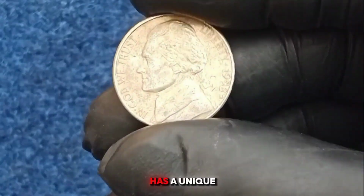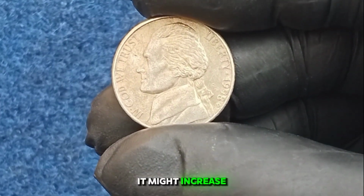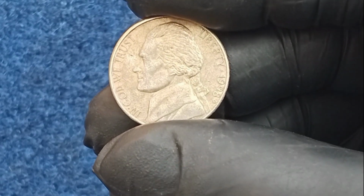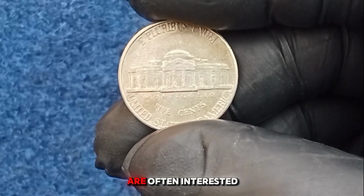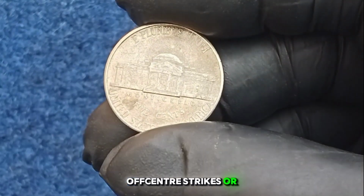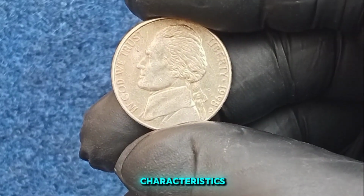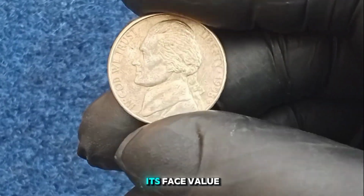If the coin has a unique feature such as a misprint, error, or unusual wear, it might increase its collectability and value. Error coins. Collectors are often interested in coins with minting errors such as double strikes, off-center strikes, or other anomalies. If your 1998 nickel has such characteristics, it may be worth more than its face value.